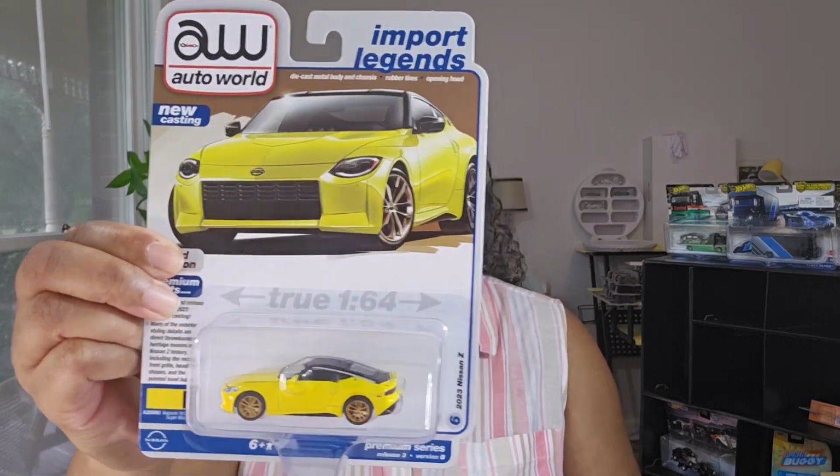Speaking of other brands, Auto World. I don't normally buy Auto World. It has to be something pretty specific, unless I find them really cheap in Ollie's. I've got my handy dandy fan here today, so bear with me on the noise.